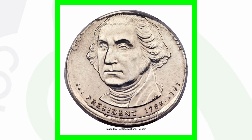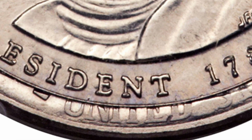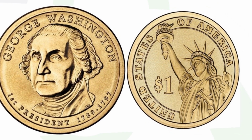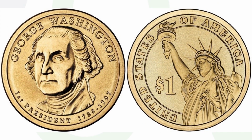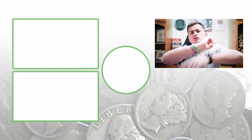Here's a 2007 presidential dollar coin, the George Washington presidential dollar coin. This coin was struck onto a 5 cent coin, so a Jefferson nickel coin. Really cool. Obviously, here's what the coin is supposed to look like, the George Washington presidential dollar, but this is what the result is when it was struck on a Jefferson nickel. And as a result of that mint error, this coin sold for over $17,000. Woo, 17,000.